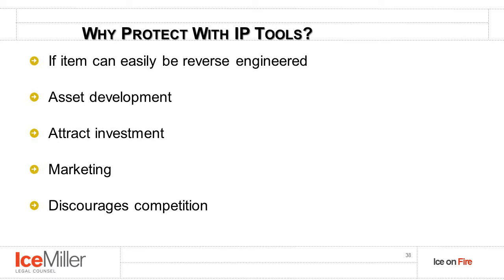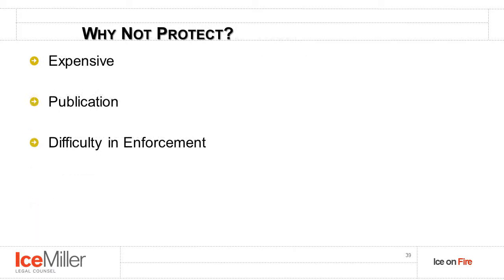What's the other thing? Marketing. In marketing, if you patent something, all of a sudden you're looked at as innovative. We've got this proprietary line. People think that we're very, very special in what we do and creative. And it discourages competition, because if they know that you have a particular product protected, they're less likely to go and compete against you.